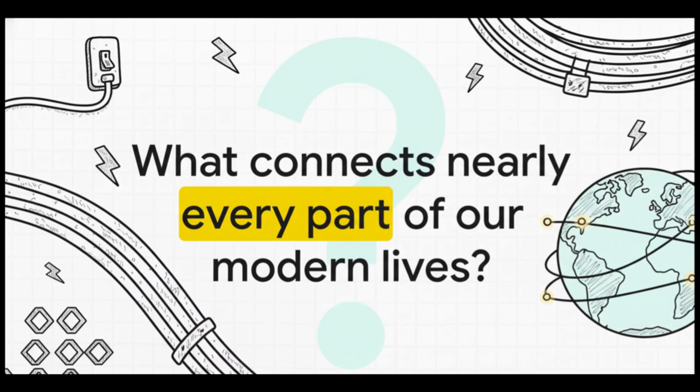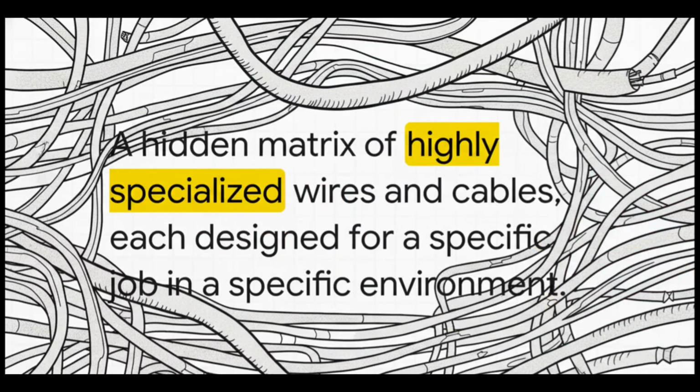Seriously, think about it for just a second. From the light switch on your wall to the internet backbone that spans the entire globe, what is that one common thread? It's not just about electricity or data, but how that stuff actually gets where it needs to go. The answer is this incredible hidden matrix.